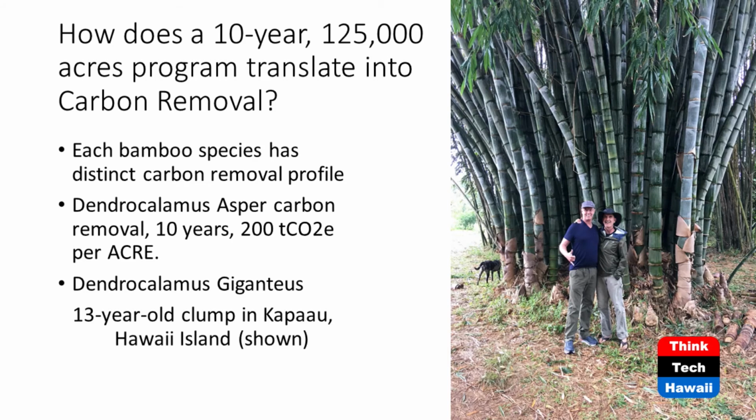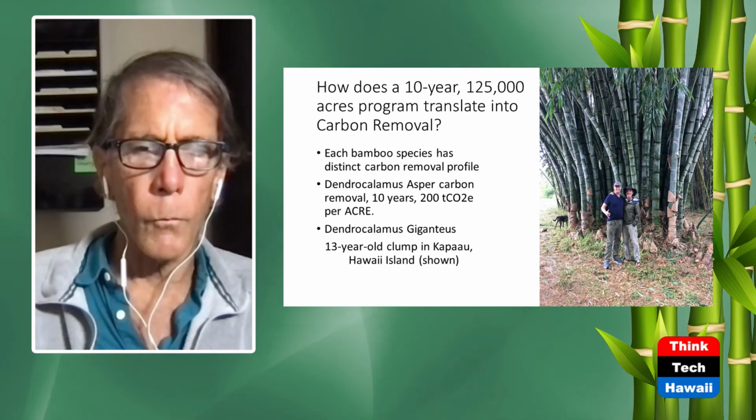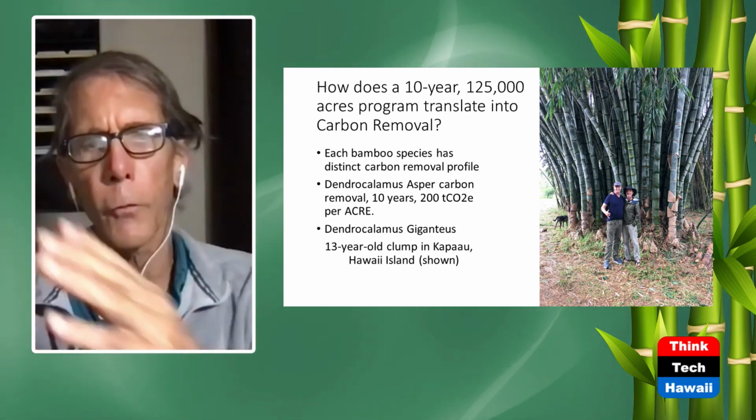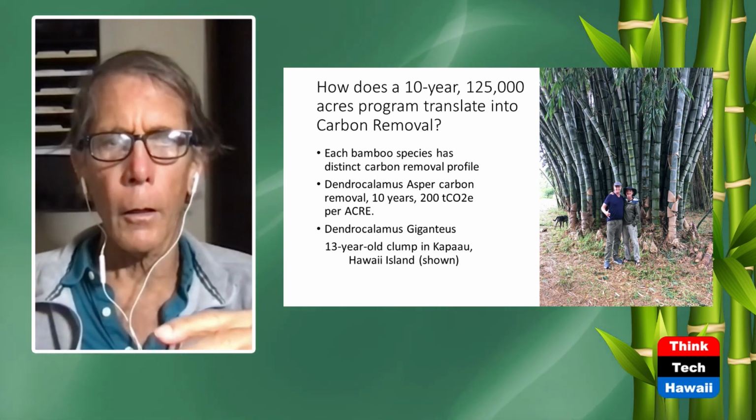That's really great. And so how does a 10-year, 125-acre program translate into carbon removal? Well, as I mentioned, each species has a distinct carbon removal profile. For the Dendrocalamus asper that we're using in the Philippines, over 10 years, it's drawing down 200 tons of CO2 equivalent per acre. Is that per year? No, it's over the first 10 years, because you're in a geometric growth in the first 10 years. After those 10 years, you're going to keep it at a high level, so it's possible to look at additional potential credits for that. But the carbon credits are a 10-year program.